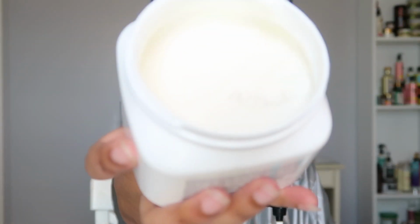See if you can see that. It is a very creamy consistency deep conditioner. I liked it. It went into my hair fabulously. I mean, it had some slip to it and it just melted into my strands, so that was great.